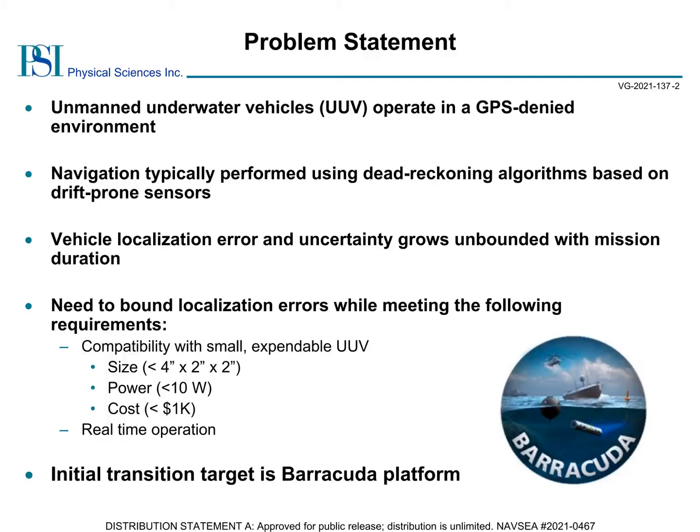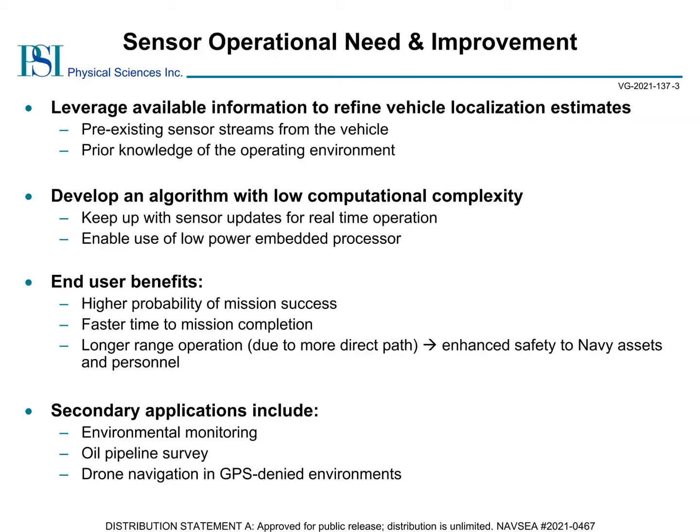The algorithm should further be compatible with operation from a compact, low-power processor compatible with deployment from an expendable UUV, such as the Barracuda, our intended transition platform. In order to achieve the desired performance at a cost point compatible with operation from an expendable vehicle, the algorithm needs to leverage data available from sensors already on board the platform and/or prior information, like, for example, a bathymetric map of the operational area. The algorithm must also have relatively low computational complexity to support real-time navigation feedback while minimizing the power draw of the host processor. An algorithm addressing these requirements would provide a higher probability of mission success, faster time to mission completion, and the ability to extend operational range, which in some missions would lead to enhanced safety for Navy assets and personnel. The resulting algorithm would further have application to environmental monitoring, oil pipeline survey, and potentially drone navigation in GPS-denied environments.